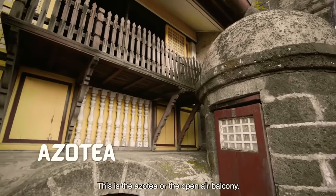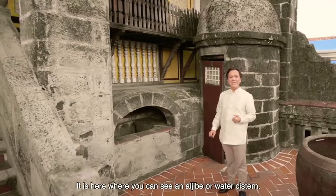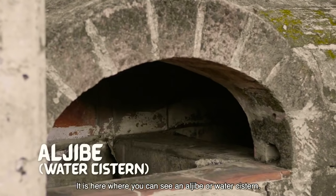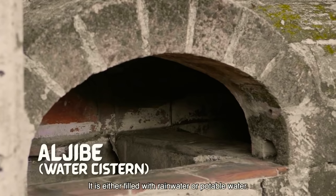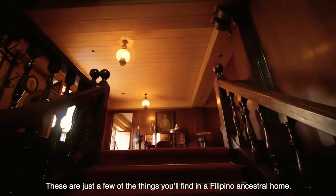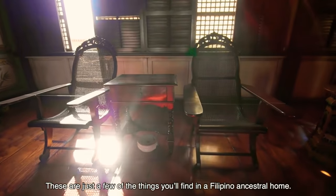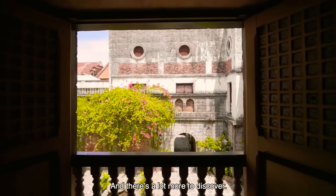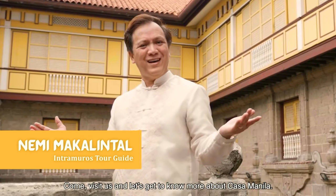This is the azotea or the open-air balcony. It is here where you can see an aljibe or the water cistern. It is either filled with rainwater or potable water. These are just a few of the things you'll find in a Filipino ancestral home. And there's a lot more to discover. Come visit us and let's get to know more about Casa Manila.